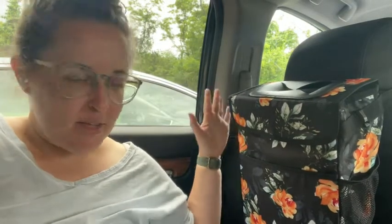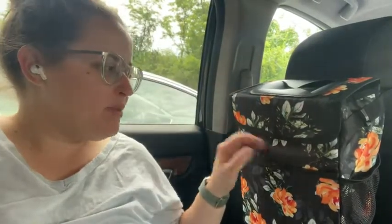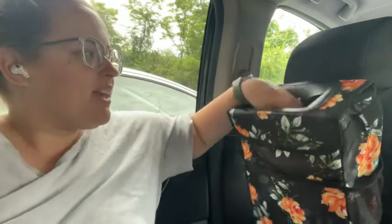I am here to tell you that you need this trash can. So we just got back from a 15-hour road trip. And before we left, I got this little trash can here that attaches to your car in hopes of kind of cutting down on some of that clutter that you get when you go on road trips. It was amazing. I really like the design here.